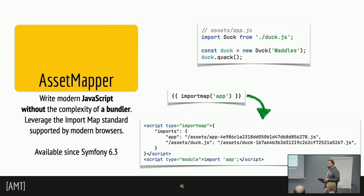So if you have just a small bit of front-end code and don't have a fully fledged front-end framework that has specific opinions on how your code should be compiled, and you have developers that are not that into front-end development and just want to use a little bit of JavaScript, then this is probably a nice approach to get rid of your Webpack pipeline.